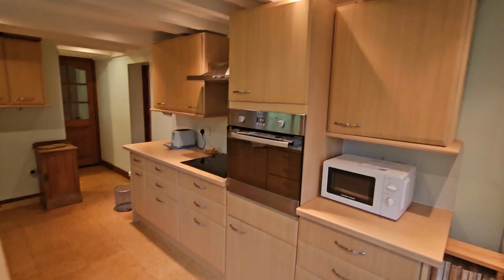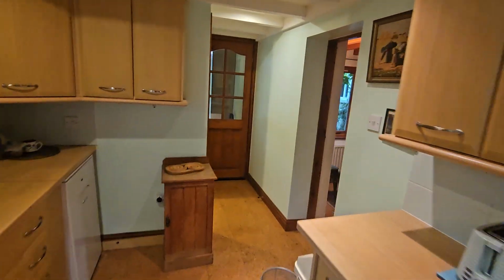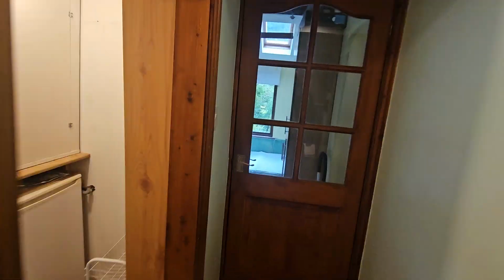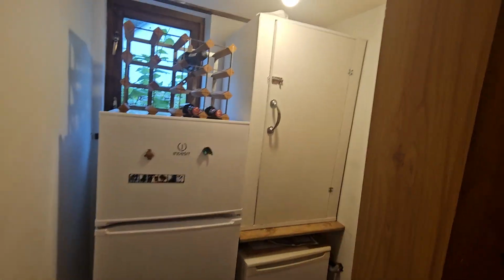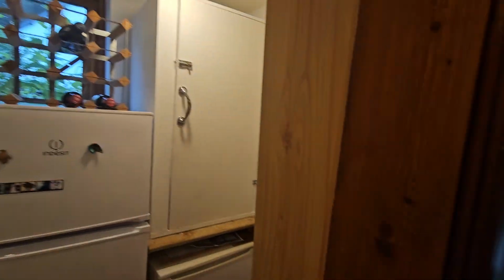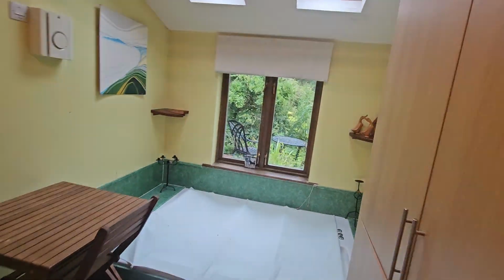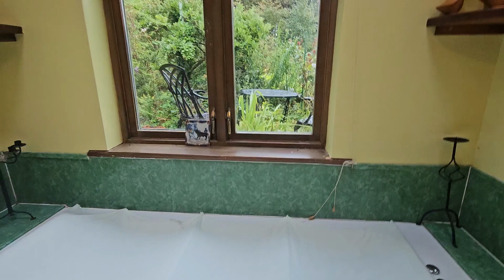So looking from the other side, so obviously you've got electric oven and hob. And then you've got quite a quaint little pantry here, so there's pantry and utility space, fridge, freezer, extra storage space. And then this is a really unique room, a little garden room, which has got a really large hot tub. Well, hot tub. It's a double jacuzzi bath, basically. So sorry, bear with me.